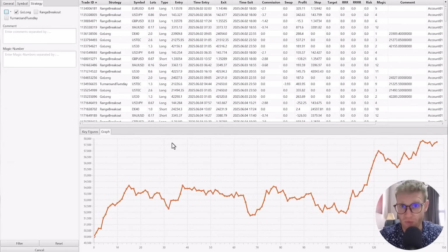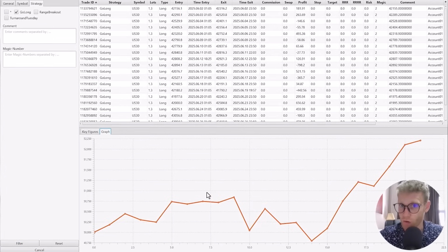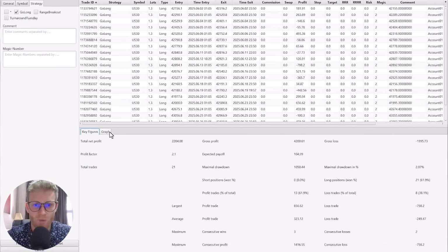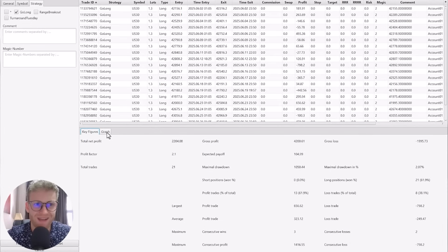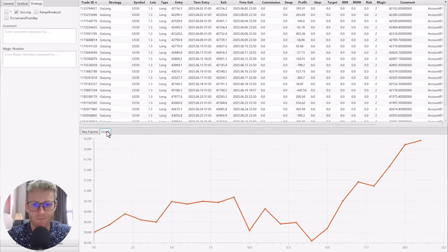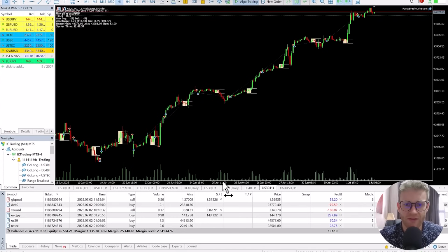We will start off with the go long strategy in US 30. It is a strategy that goes long in the stock market indices, and we saw a very nice profit here, over 2,000 euro of profit in US 30 just with this single strategy. Here it's especially interesting to also have a look at the development of the index in the same months.